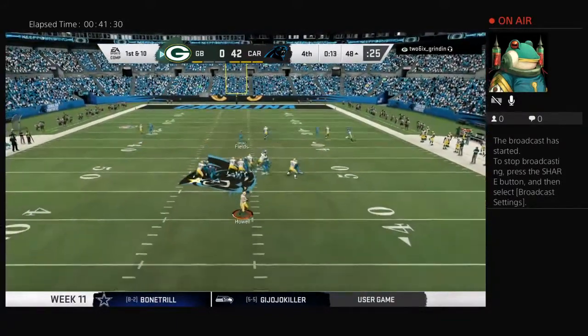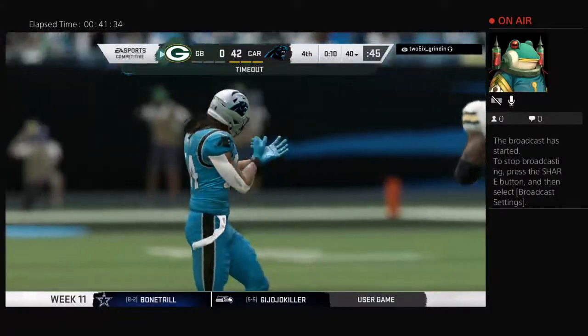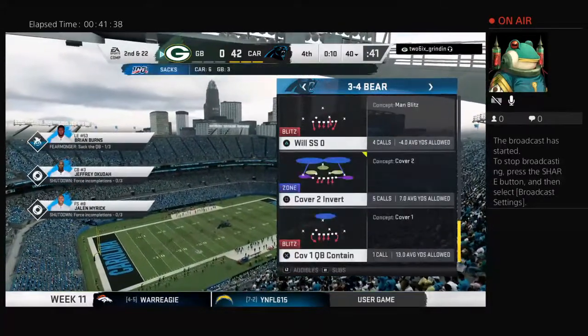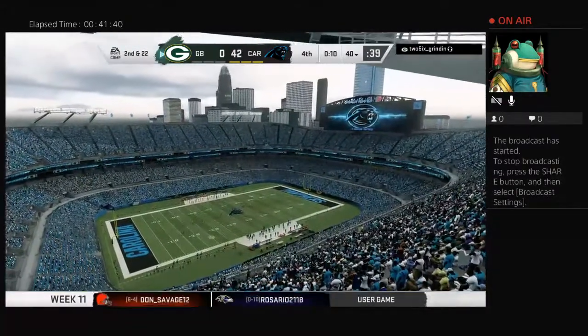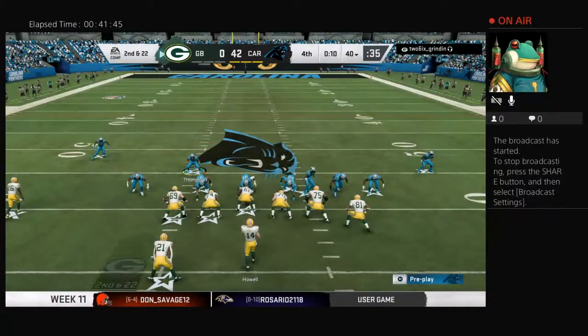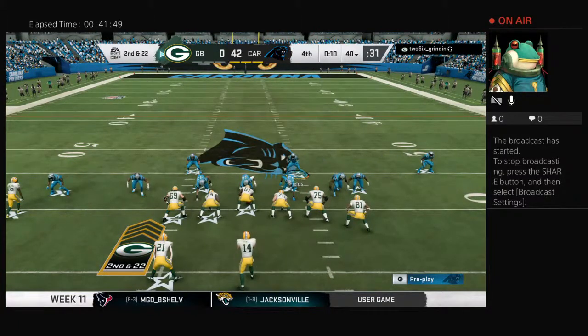On first down, Howell. Nowhere to escape, and he goes down. And a timeout coming in. This will be their final one with 10 seconds remaining. That huge loss on the sack makes this job much more difficult. It's now 2nd down and 22 yards to go.